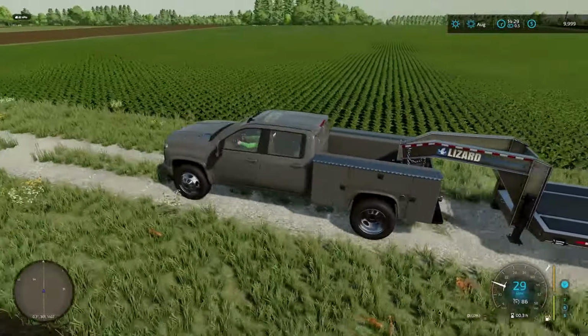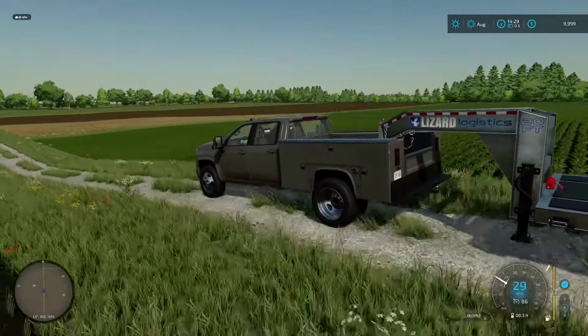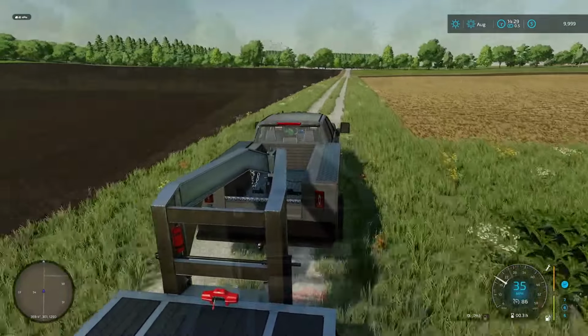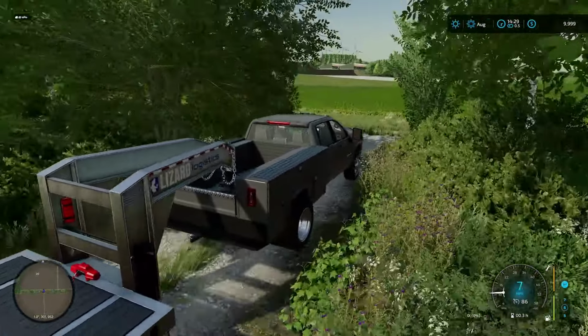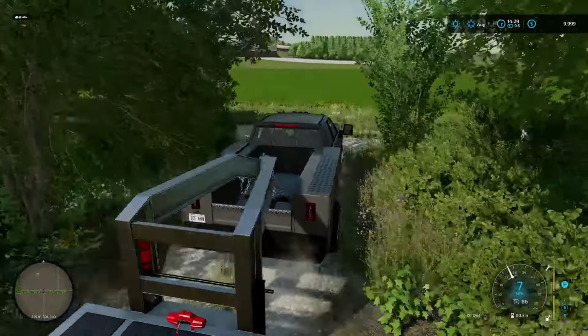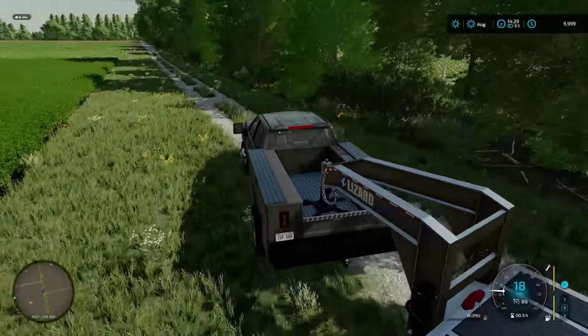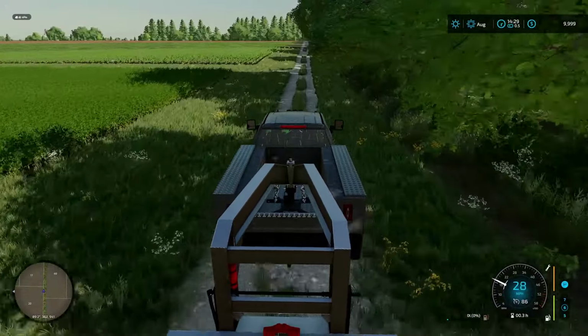Nice wide open fields. Would be a heck of a pipe dream to own all of these, run this whole area. We're gonna jump through the tree line. There is our beef lots. Looking large and in charge up there, kind of commanding that area.